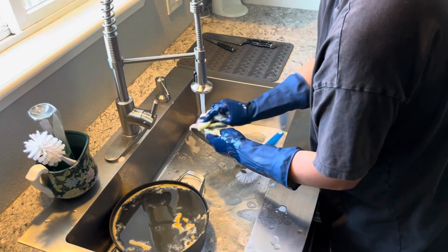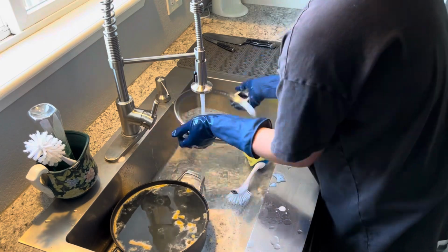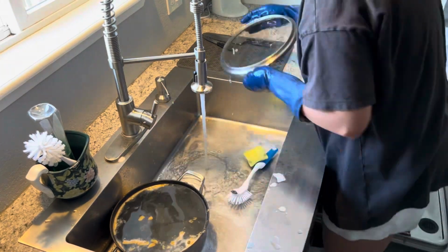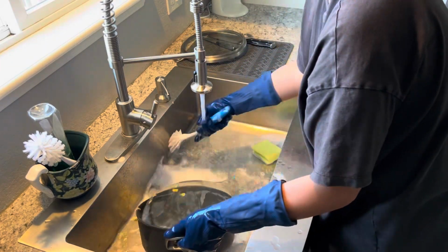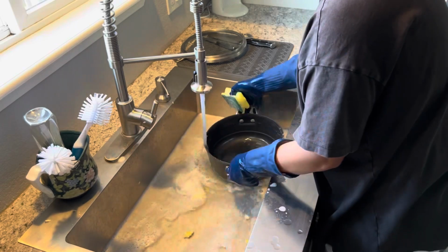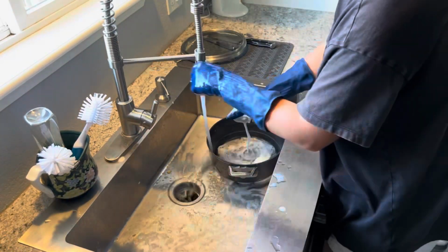And then, of course, I am going to scrub out the sink. I've always used the Dawn antibacterial dish soap. That is the green one. It's green apple scented. It's so, so good. And of course, I love the green apple scent. I think I've mentioned before that green apple is my favorite cleaning scent of all time. But I also like the fact that it's antibacterial.